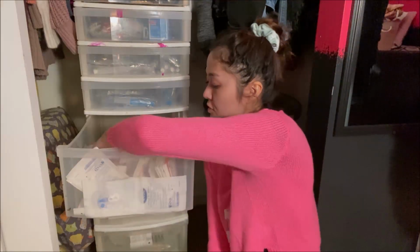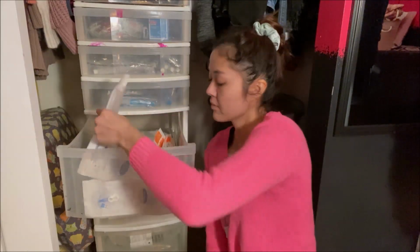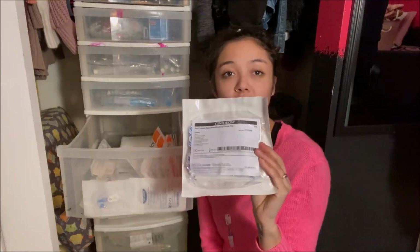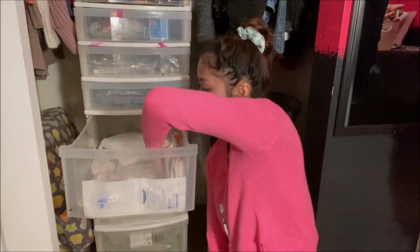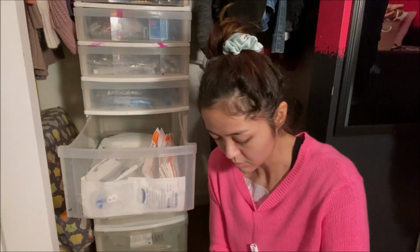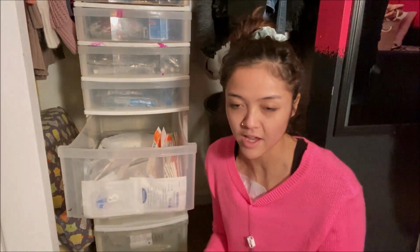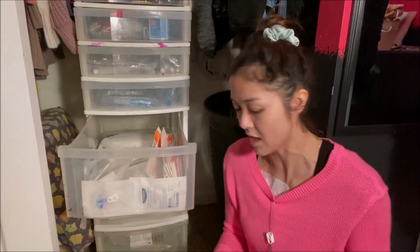So I also keep needles in here and extra sterile syringes and my dressing change kits, my IV 3000. I'll put all of my needles in here, my 2 new ones and my usual, and my bio patches. This is where I keep all my sterile supplies. I mean, obviously the line and the inside of the bag is sterile. Everything has a sterile process, but these have all been sterilized.